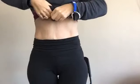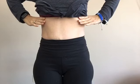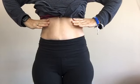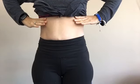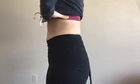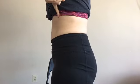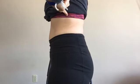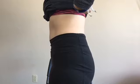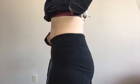So let's have a quick look. So from the front, we go inhale, exhale, inhale, exhale. From the side, we can see it. Inhale, exhale. Now watch. My ribs come out to the side and they go out at the back. The belly goes out, pelvic floor relaxes, exhale.